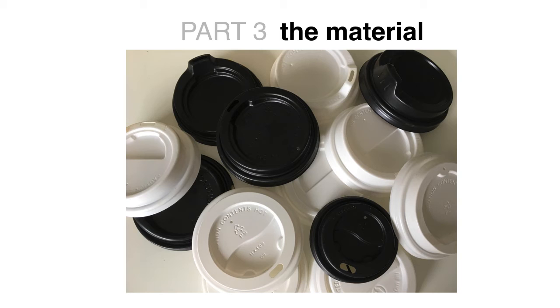Firstly, it is easily distinguished. Secondly, the colour variations are limited to black and white. And thirdly, coffee cup lids are marked with a material recycling identification number, making identification easy.